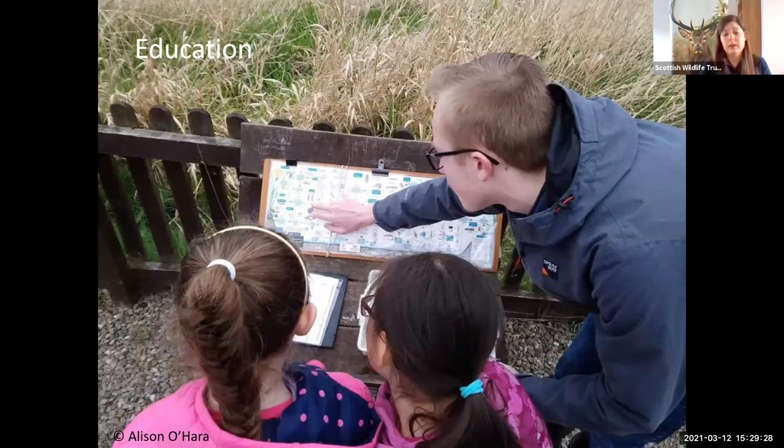And another key thing that we do to inspire people is our education work. We have educators all across the Trust, and you'll see that as people do their presentations later on. And we welcome children from schools and community groups and members of the public to our sites to take part in activities and learn about all the wildlife that they're seeing.